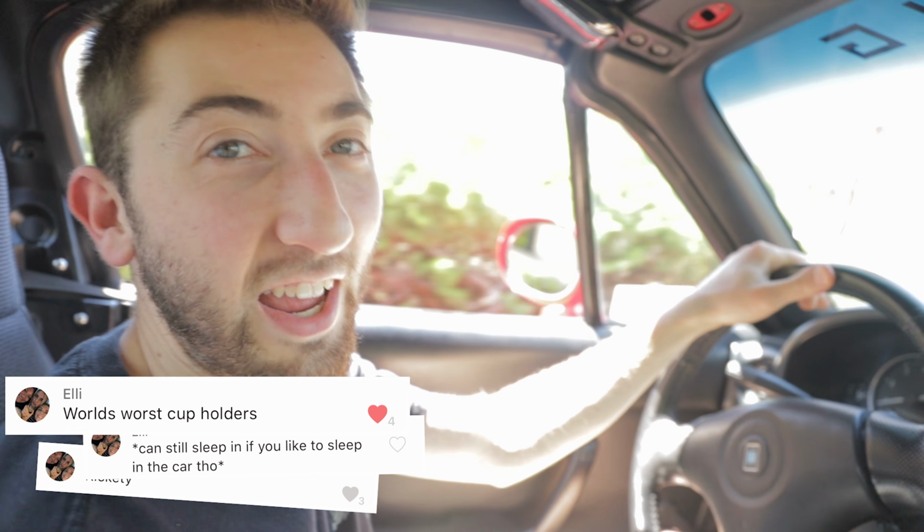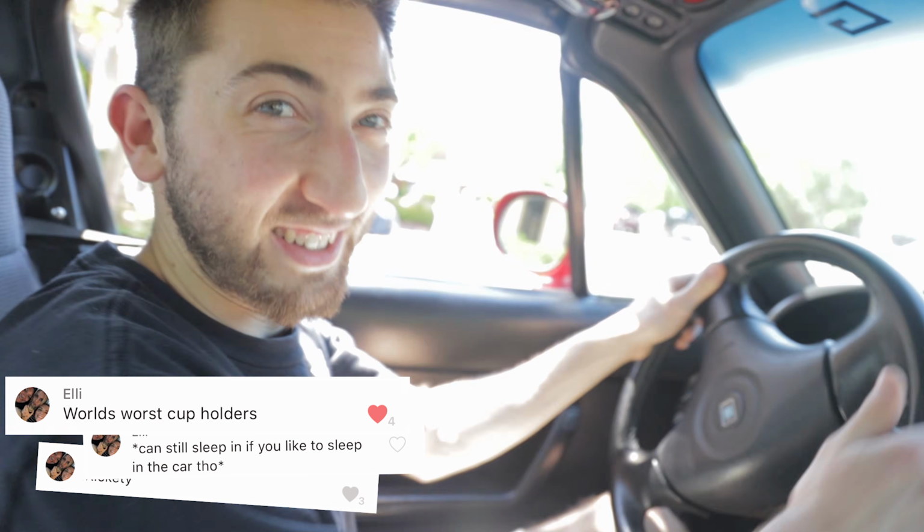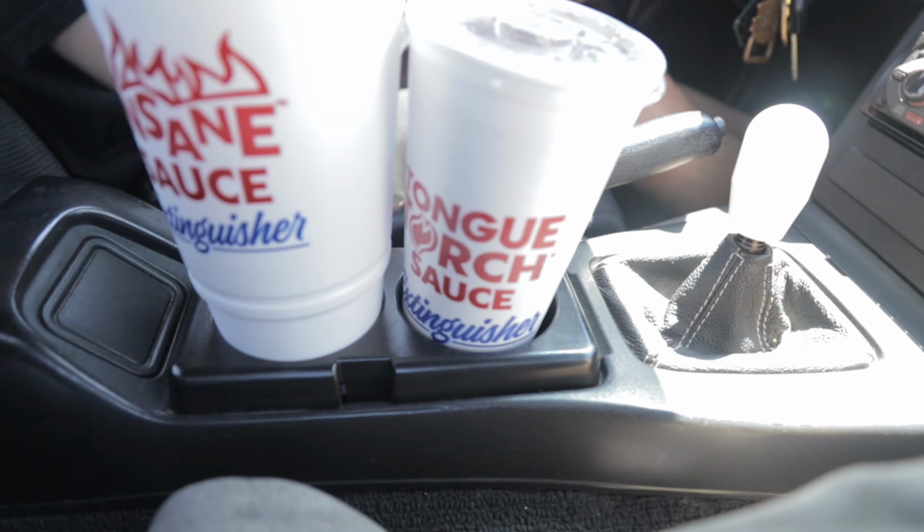Alright, so we got a little bonus for you guys. One of my friends mentioned that her least favorite thing about the Miata was it had the world's worst cup holders. They don't do too bad. I don't know if I completely agree with this one. I've never had any real problems with them.